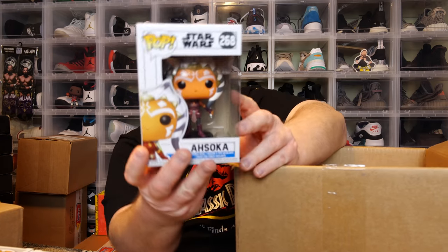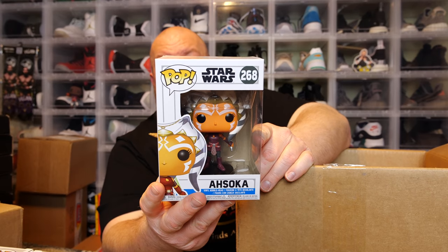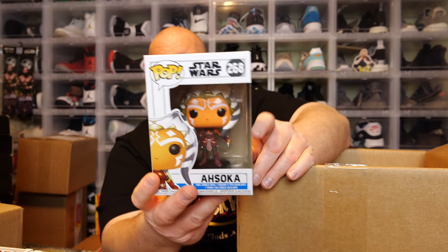Is this a Star Wars theme box? First two are Star Wars. Let me find the one without the pop protector to do next. Okay, this one has no pop protector. We have an Ahsoka pop. Looks like we do have a Star Wars theme box going on.